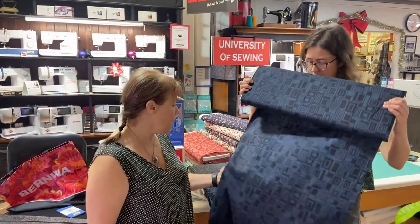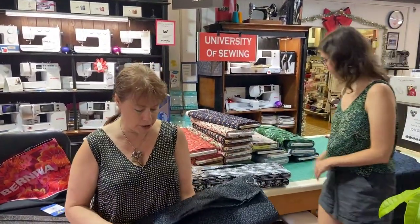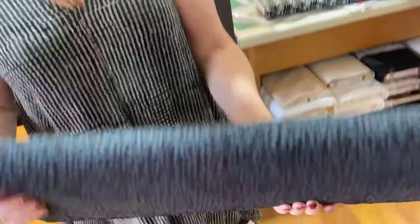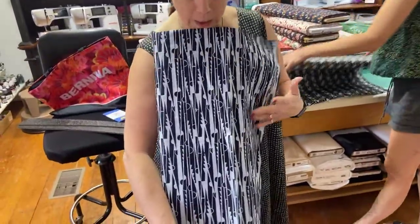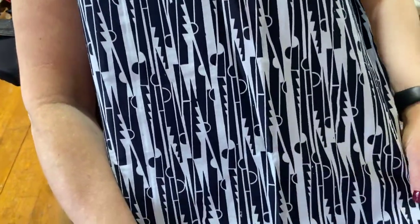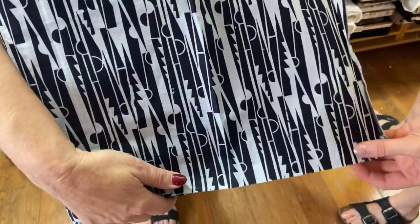But we have this fabric now in 3 different versions. One is this gorgeous dot, and I love this. It's so pretty and nice. The color is a black with a dark blue dot on it. And then we've got this fabulous black with really great graphics on it. This white is not really a white. It's more like a light gray. So that one's really interesting.